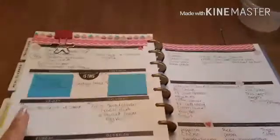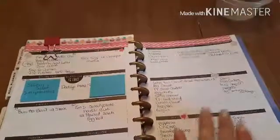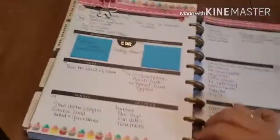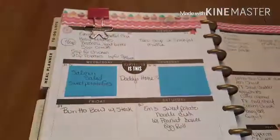Okay guys, so here is my meal plan and my grocery list for the week. I used the cutest washi tape that Melody sent me, which was the cupcakes. And I used that on the bottom and the top, and then I did add a row of pink.